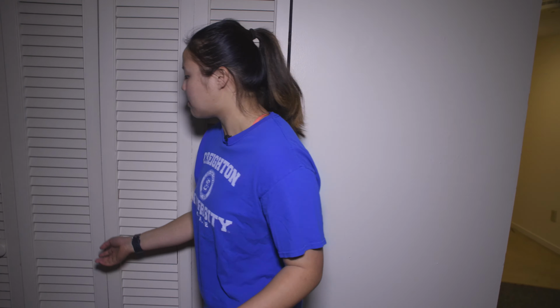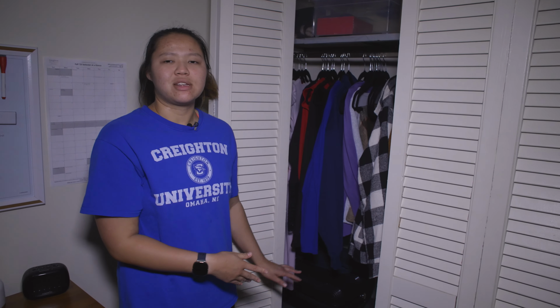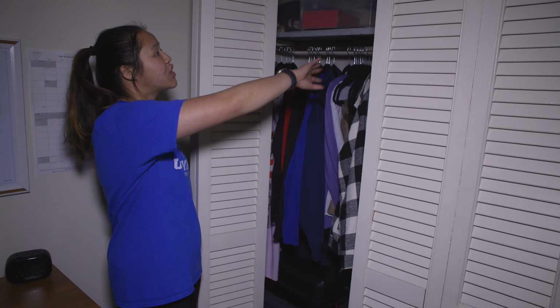Over here, we have a shared closet space. I'll open one side for y'all. So I just like to put all my nicer sweaters and jackets in here, as well as a shelf that comes up top.